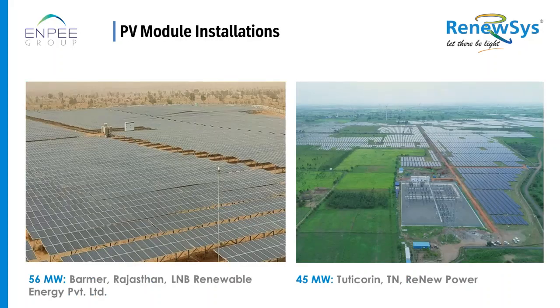Some of the installations: this is one of 56 megawatts, the project on the left hand side. This project is in Barmer, Rajasthan, which we have executed for LNB Renewables, wherein the modules have been provided by RenewSys. This is a SECI project. On the right hand side is a 45 megawatt project wherein the modules have been supplied to Renew Power. These installations are doing really well and generating very good power.